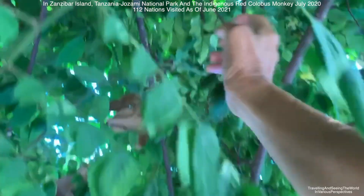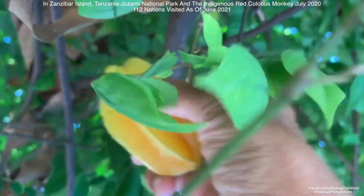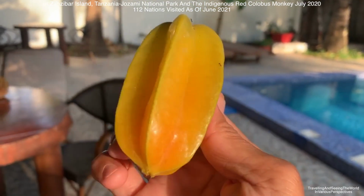Bing is right there, right on top. I'm gonna ask for that. Oh my god, there you go. I love this fruit. Normally I see it's green, but carambola or the balimbing. I love this.